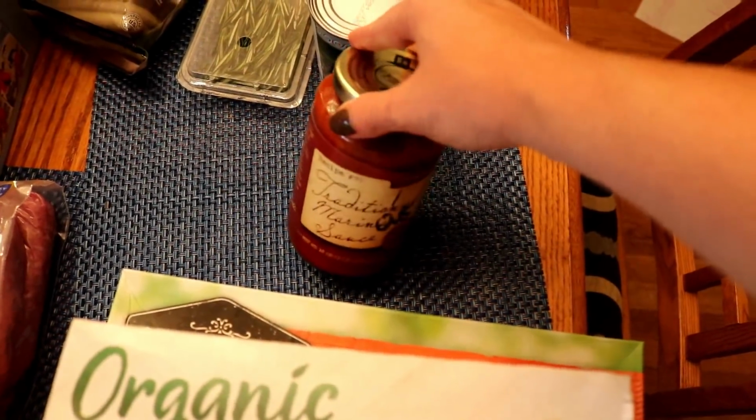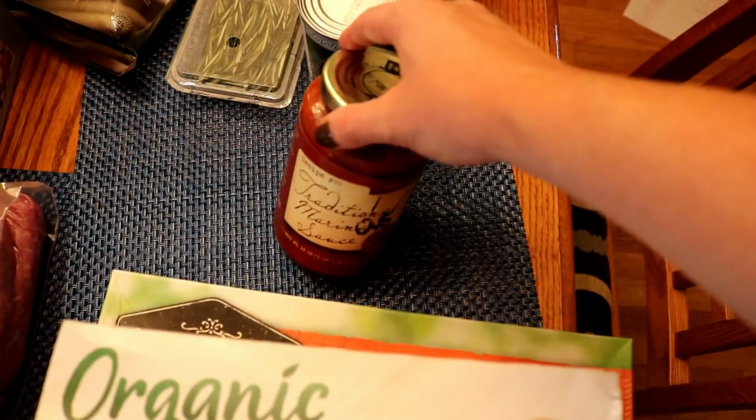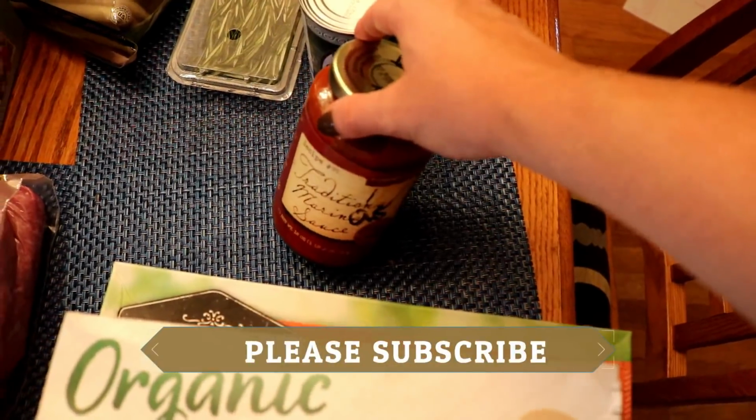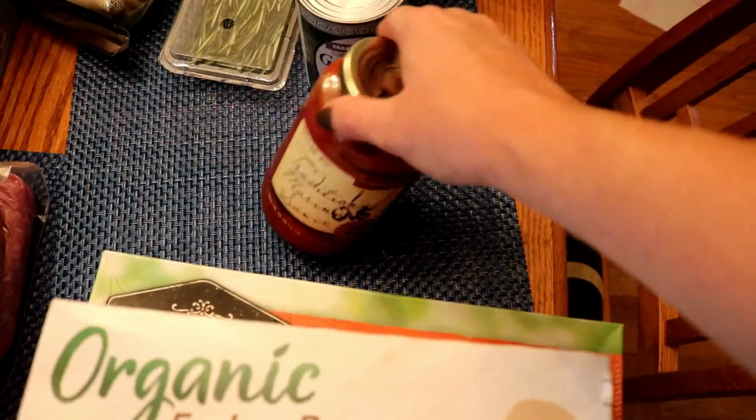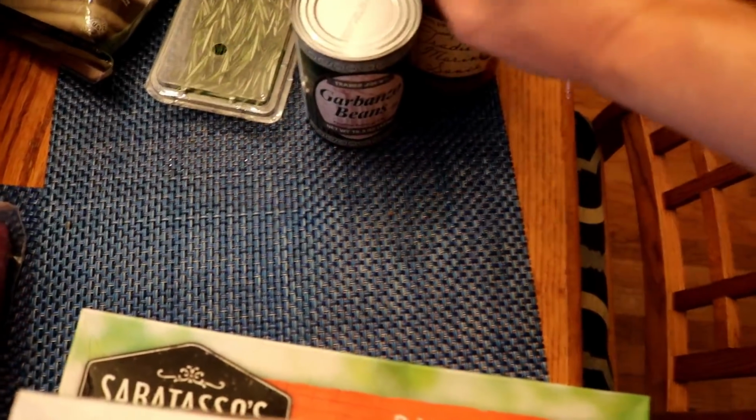We used to do Rao's a lot too, and I believe they were about the same carb count, but the price was like $6 more than this one. So I got 2 of those just for Leo.